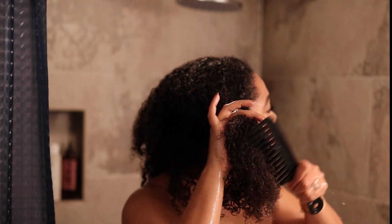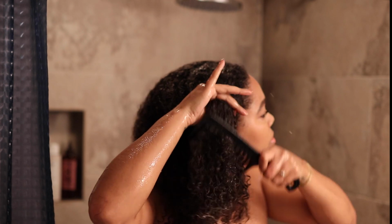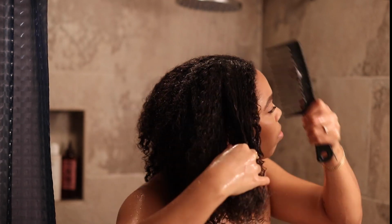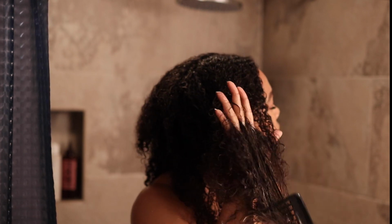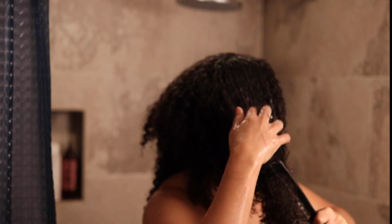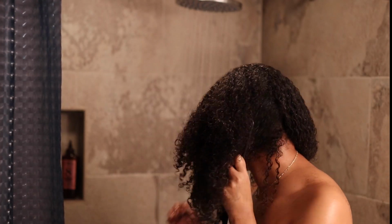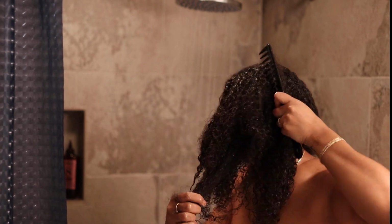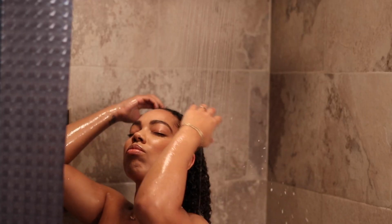You have to understand that I only wash my hair once a week, so those curls can get very tangled by the day it comes to untangle them. So I like to use a large wide tooth comb for this. It's going to prevent hair breakage and all of that good stuff, and just going to help with detangling a lot smoother, less painful. If you have curly hair, always start from the ends all the way to the roots. That's how you want to detangle your hair.